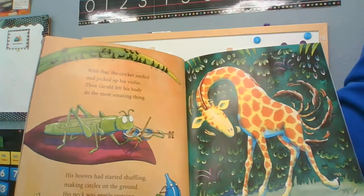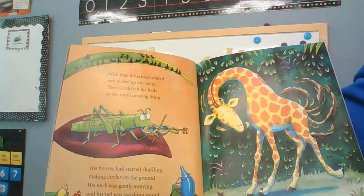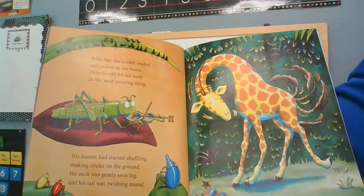With that, the cricket smiled and picked up his violin. Then Gerald felt his body do the most amazing thing. His hoofs had started shuffling, making circles on the ground. His neck had started gently swaying, and his tail was swinging around.